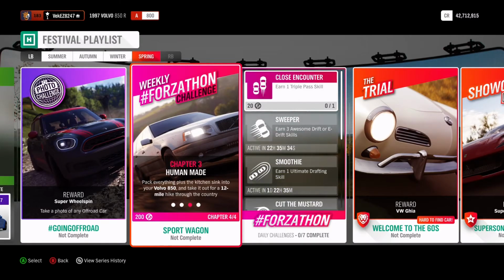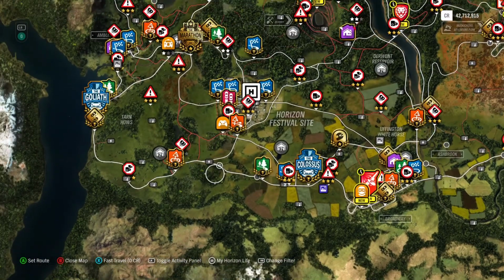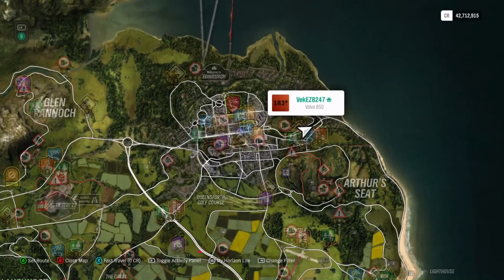Chapter 3, Human Made, is one of the easiest challenges available to us. Simply put, just drive the 12 miles through anywhere that you'd like. There isn't necessarily an optimal route to do this quickly. I myself like to start just below the Horizon Festival, follow the outskirt road, go up the freeway, and eventually land in Edinburgh. For these 12 miles, I start just below the Horizon Festival where I showed before and wind up just outside Edinburgh town.